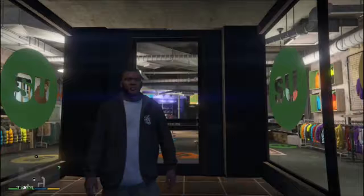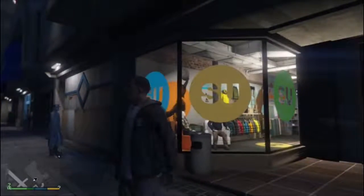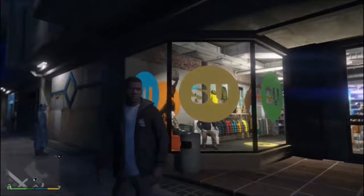So what you want to do is go ahead and go outside of here. Now, this is Suburban. It is a store in Blaine County. Okay.